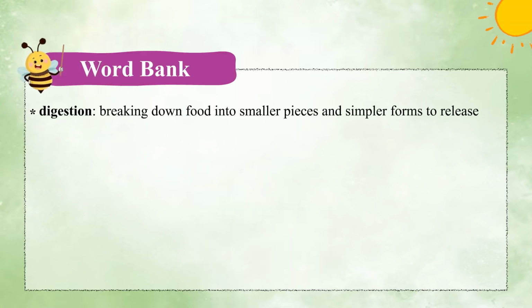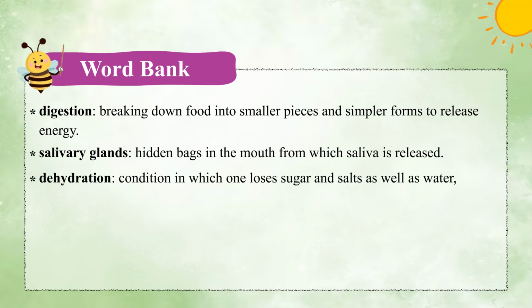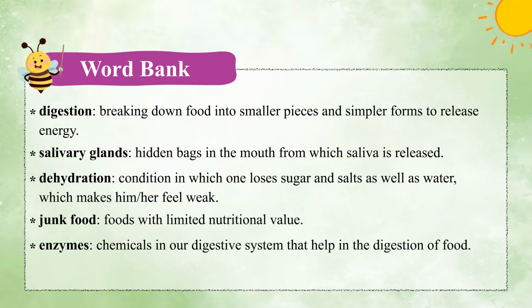Word bank. Digestion: breaking down food into smaller pieces and simpler forms to release energy. Salivary glands: hidden bags in the mouth from which saliva is released. Dehydration: condition in which one loses sugar and salts as well as water, which makes him or her feel weak. Junk food: foods with limited nutritional value. Enzymes: chemicals in our digestive system that help in the digestion of food.